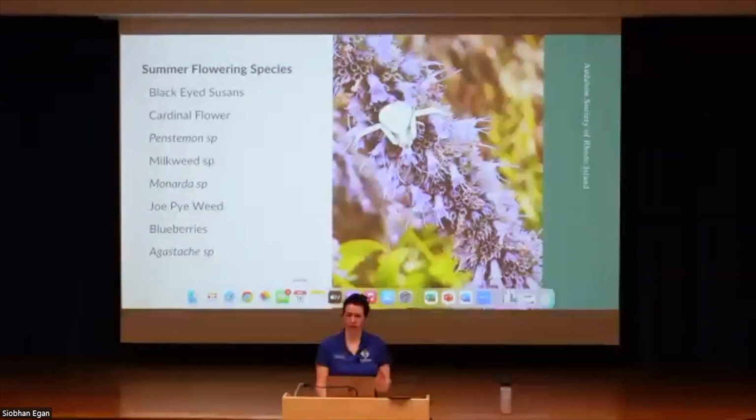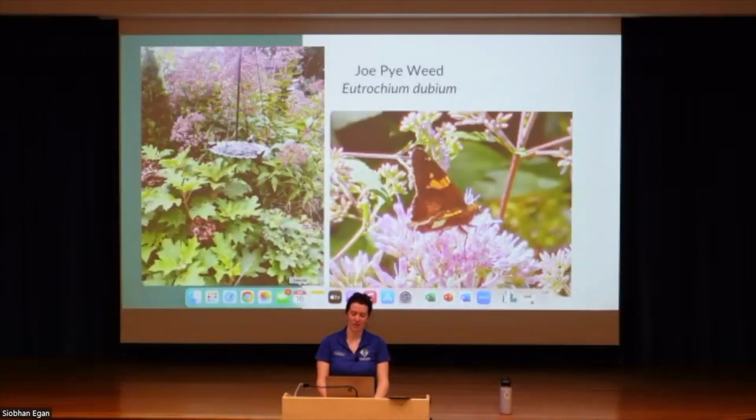This is a picture I took that I just wanted to show off. I thought it was a really cool special. So this is agastache. We have a lot of this in the pollinator garden at Audubon. And there's a lot of plants on this summer list that you're probably familiar with. Joe Pye weed is next. Joe Pye weed is one of my new favorites too. It's got lots of tiny little flowers, and that makes it fantastic for pollinators. They'll dance on that all day. And it gets very tall.